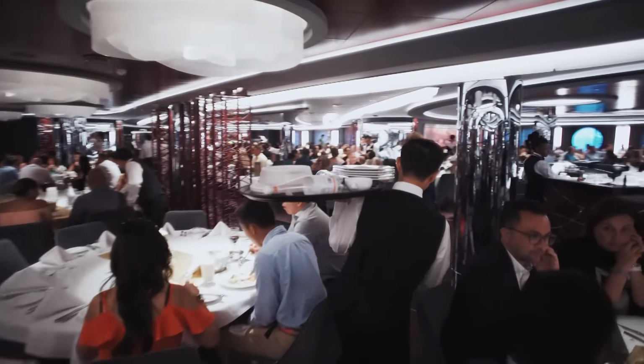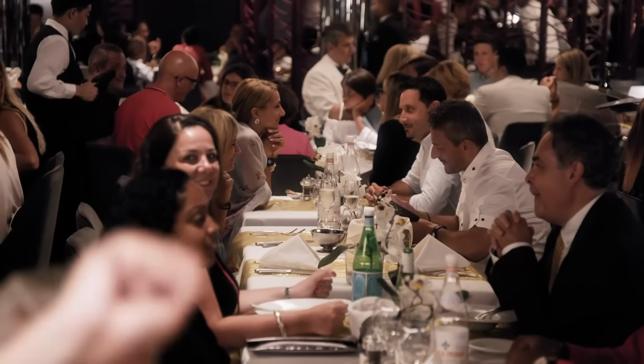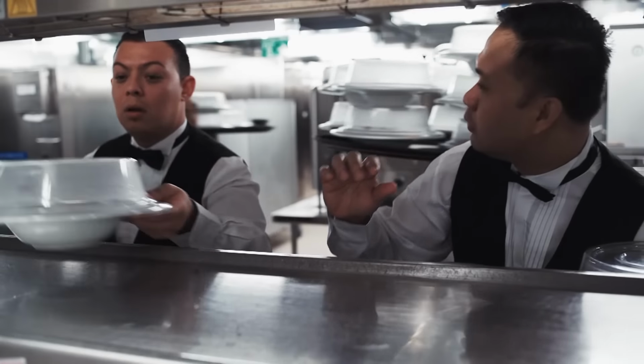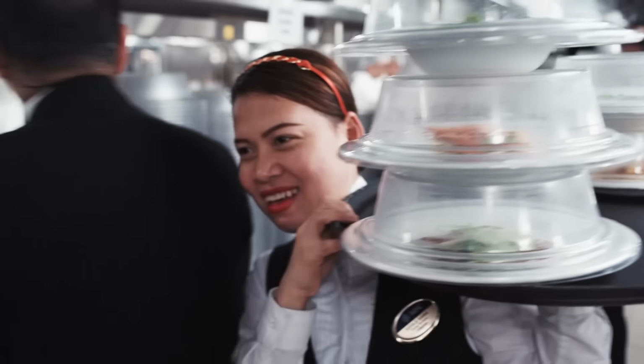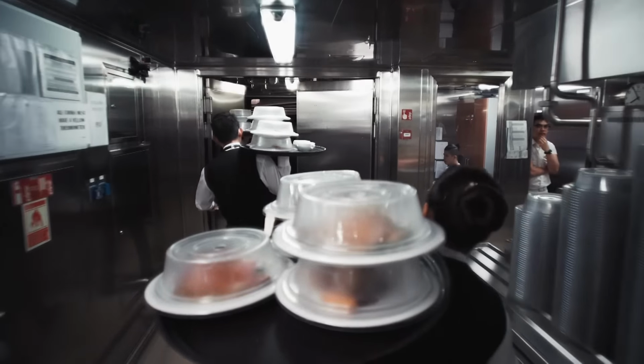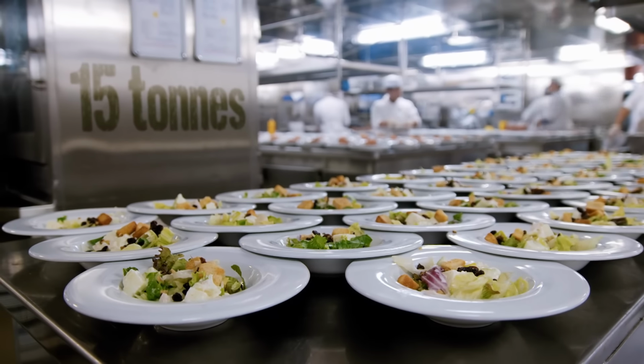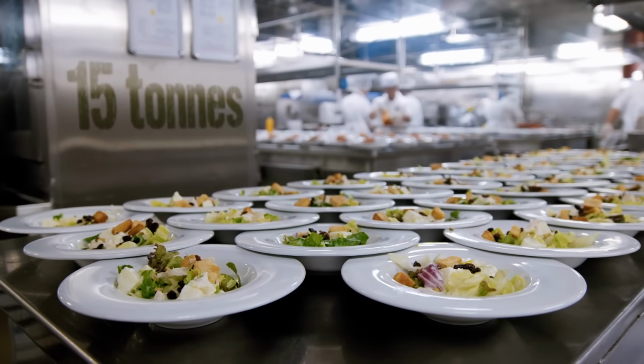But how do you go about feeding the 5,000? The key is sheer manpower. 800 people work in the food and beverage team. That's more than half of the entire crew. Together, they cook, plate, and serve 15 tons of food a day.